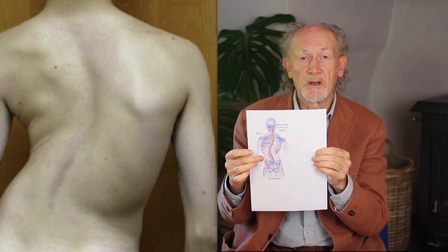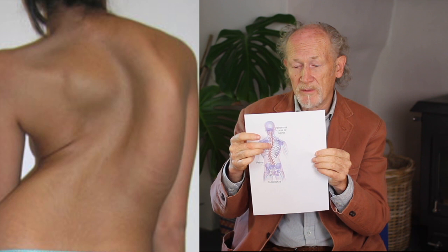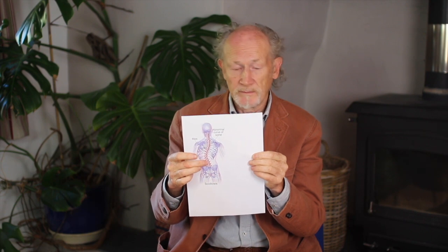We'll maybe put up a couple of pictures of people who have that more severe scoliosis so that you can see what that's like. So there are these two curvatures, one between the shoulder blades in the upper spine, and very often, but not always, one in the lower spine as well.